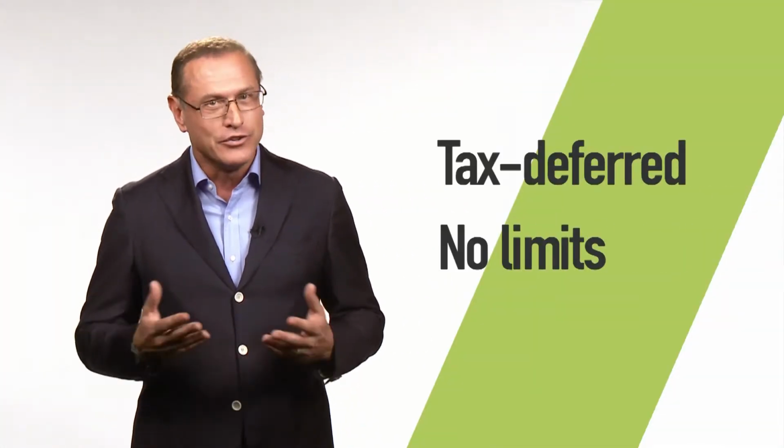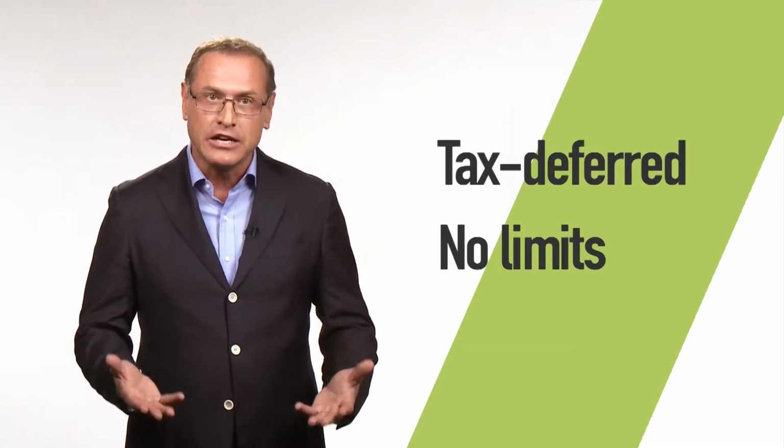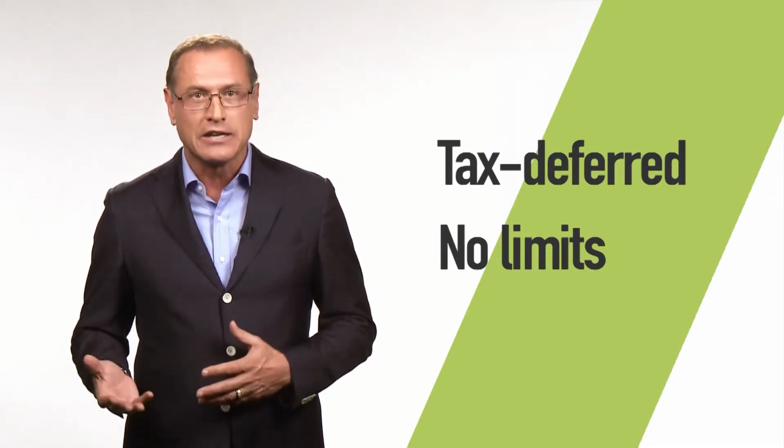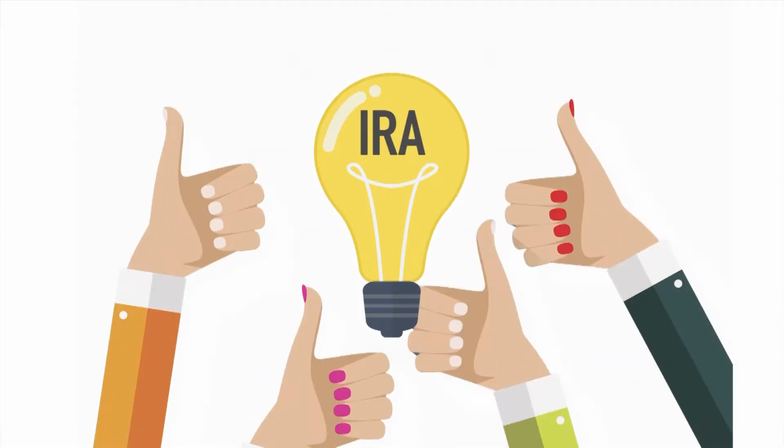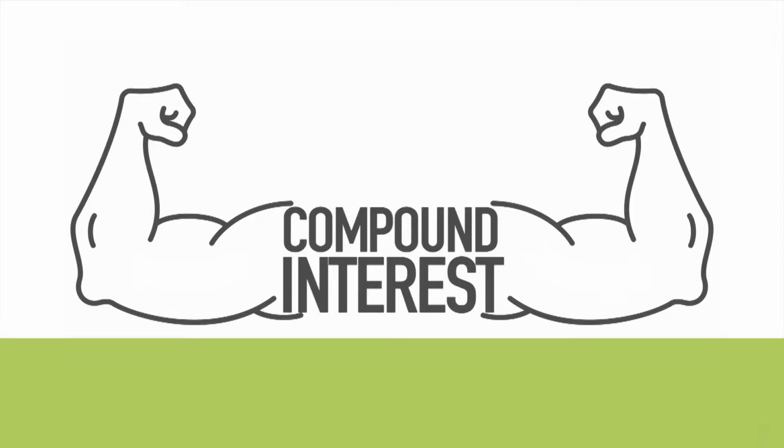IRAs were put in place as an option for us to build a retirement account, tax deferred, with no limits on how much money could be made on these accounts as they grew over the years, leading up to our retirement. In theory, great idea. In practice, it hasn't been leveraged as much as I believe possible because we've relied on other people to manage these accounts. And that set it and forget it mindset limits our ability to benefit from this investment vehicle and the incredible power of what we know as compound interest.